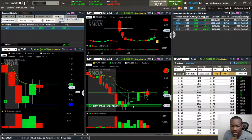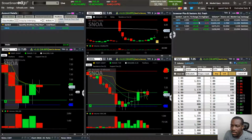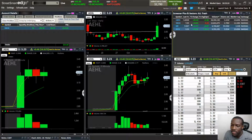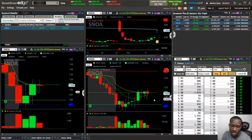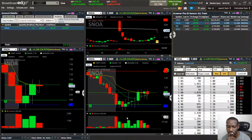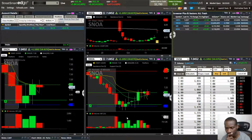Can we get those 705s back up? 705s. Come on, 705s, 707s. What else was moving? That one didn't do much. 10-cent move back up. This one didn't do much. All right, so I'm just going to let this one play since it looks like it wants to hold the 7, possibly. Leaving my stop at the 695 for now. 726 was where I was aiming.